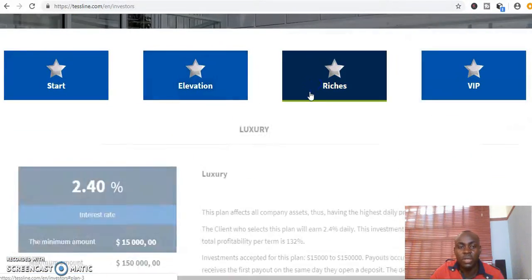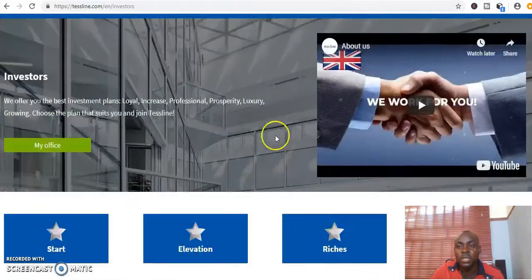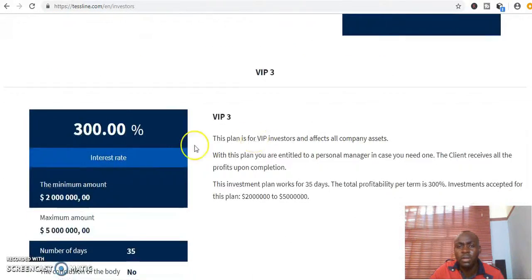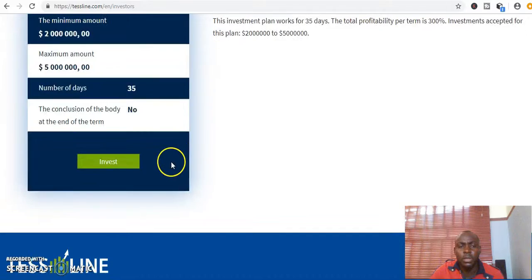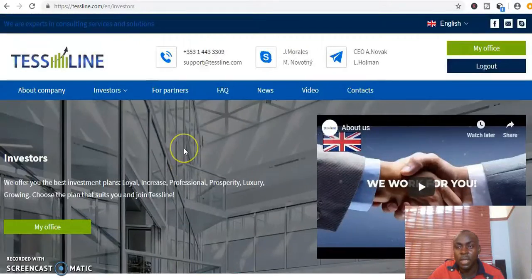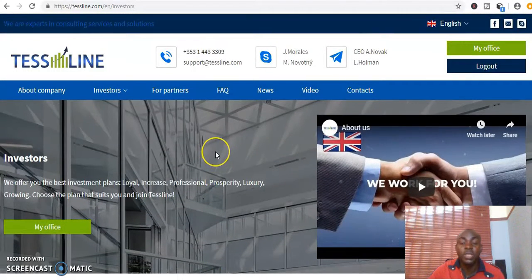You can check on the riches, you can check on the VIPs, and you see the profit you're going to make. The VIPs are for big boys, $2 million, $5 million. Wow, that's a huge amount of money to save. Once you've made your deposit, on a daily basis you can be checking and withdrawing your profit.